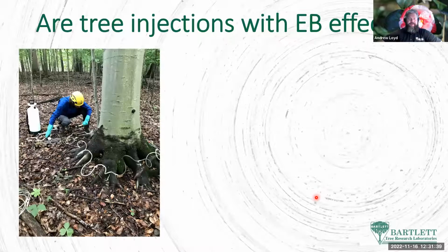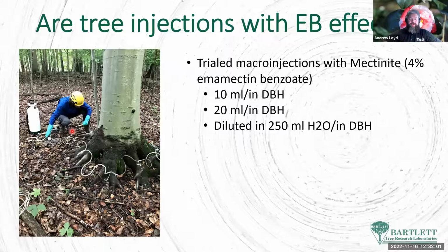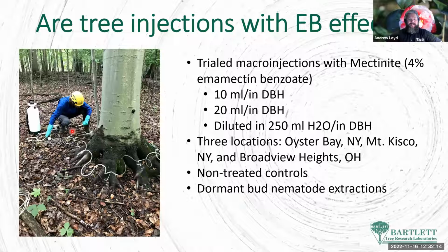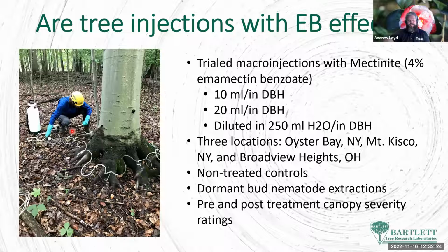So we took it to the field and we injected trees using a system that looks something like this, with a macro-injection type system. We diluted the product quite a bit because emamectin benzoate is quite viscous and we needed it to move into the leaves and the buds. And so to do that, we injected the trees with 10 to 20 mils of emamectin benzoate product at a 4% product rate. And we diluted that in 250 mils per inch of diameter. We did this in 3 locations, and we had non-treated controls to check, and we looked at the nematode numbers in the treated versus non-treated trees, and we did pre and post canopy ratings.